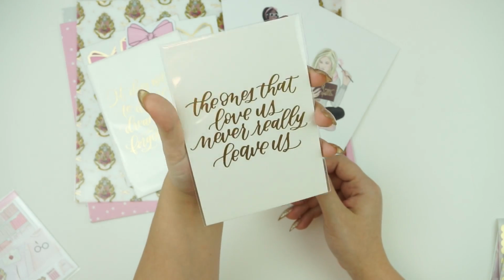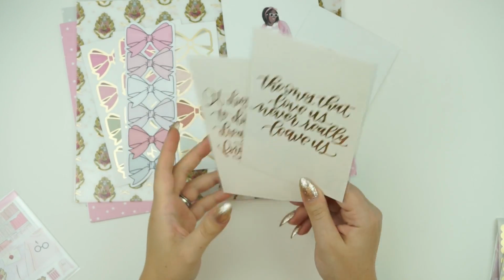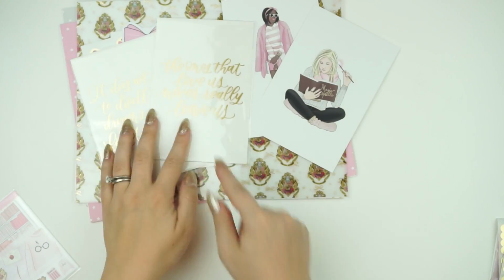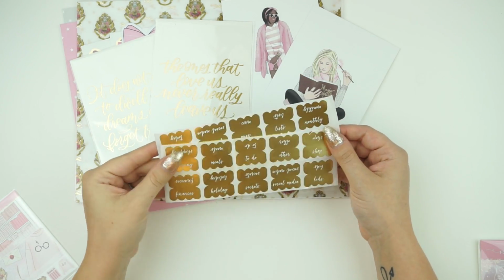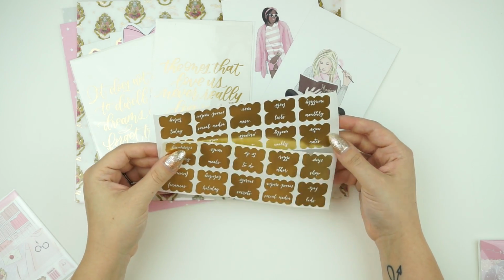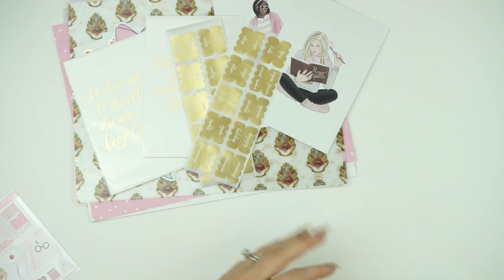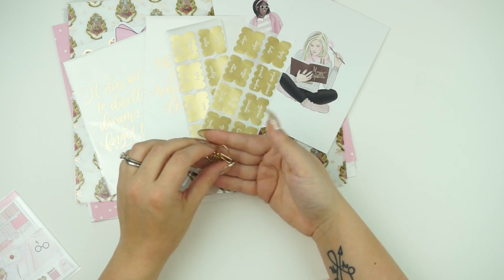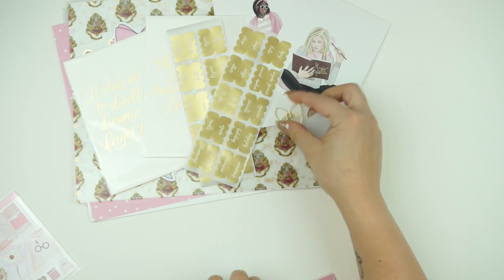And then there's this one that says, "The ones that love us never really leave us." So this is custom lettering, so you won't see this lettering anywhere else, which is super awesome. And then there are also these tabs. So these are the same as the hollow ones in our last kit, and they have the same kind of function with these scallops. So you get the 2 of those. There's also a little paper clip in here, which I just threw in as a cute little extra freebie. So it's just a gold bow paper clip.